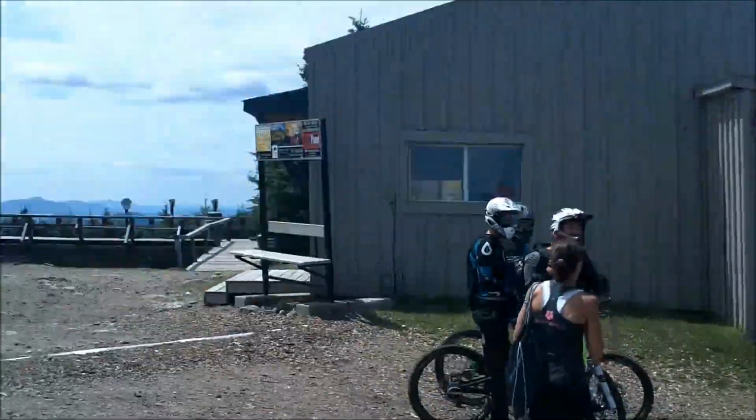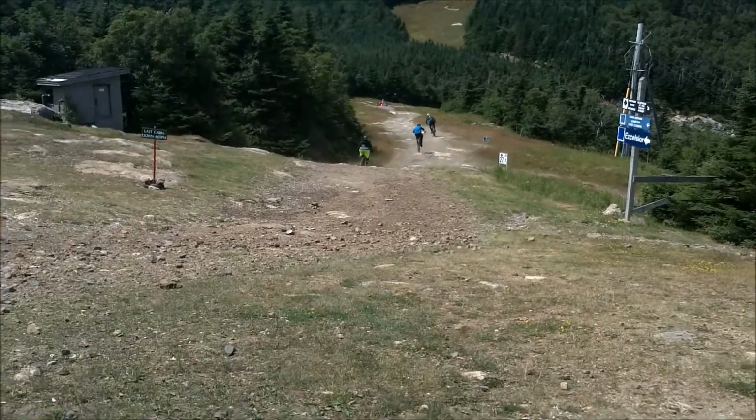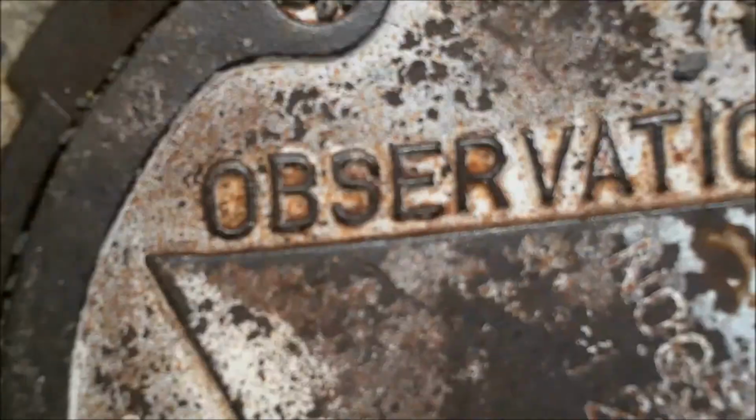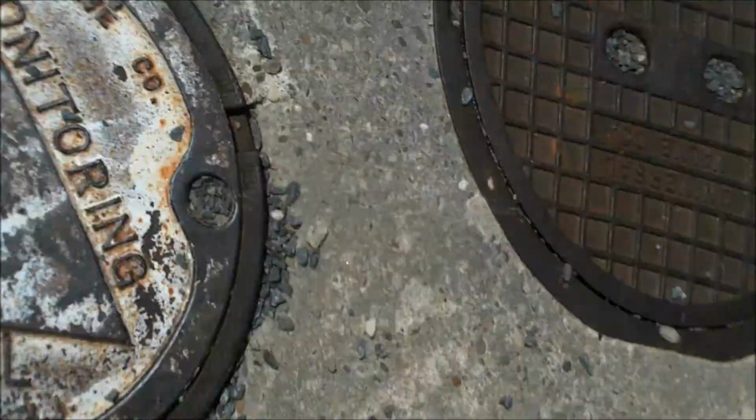They're biking down. And they're off. Oh, that guy just got mad air. Oh, they think they're doing an Ironman. Observation, monitoring well. Well, I am observing it, and I am monitoring it. And it is well.